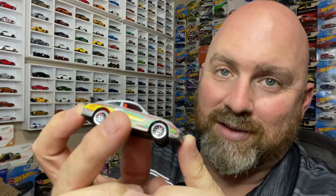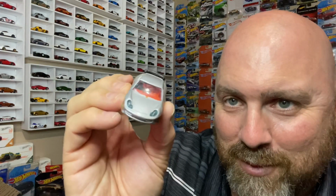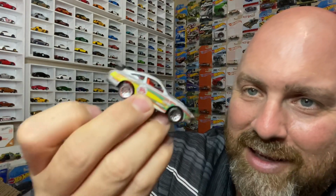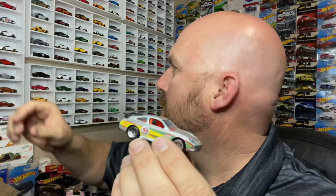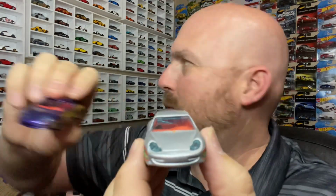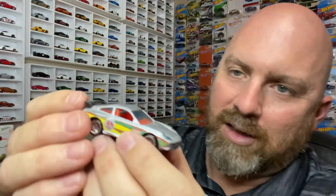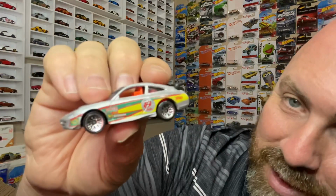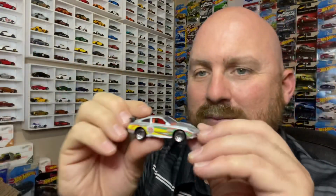The first time I received this car, Austin at 164 Porsche on Instagram, and he's the Porsche HW Hunter on YouTube, he sent me this exact same car. No, it's not the same. Oh, wait. So it's the same car, purple and silver. I was looking at the paint jobs. Look at that. Purple and silver, that's quite a difference in the car, but I was just looking at the livery. Wow. That is cool. Very cool.